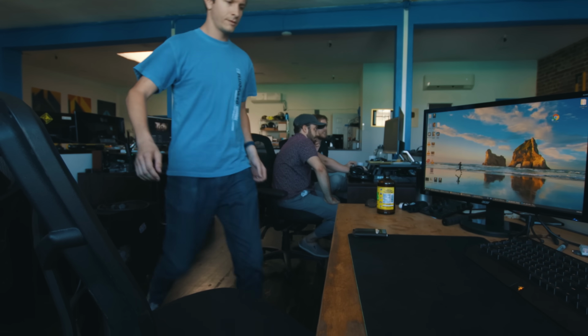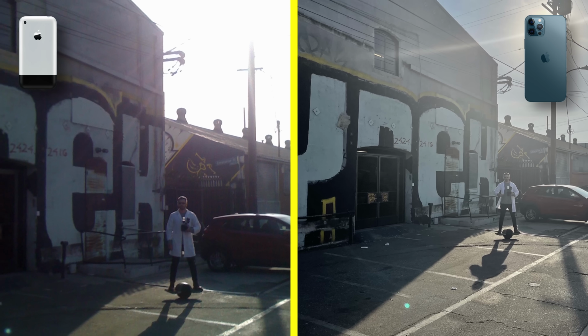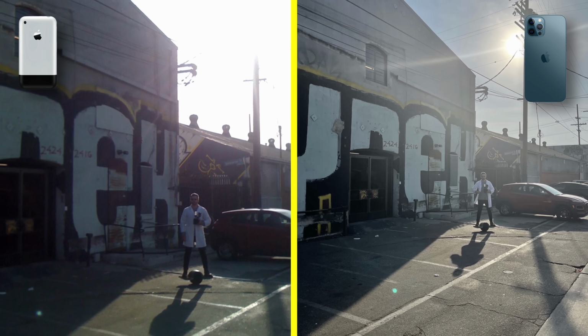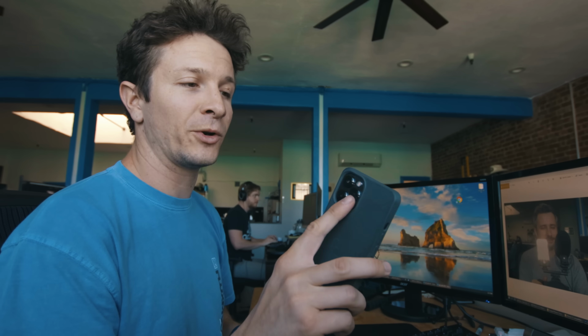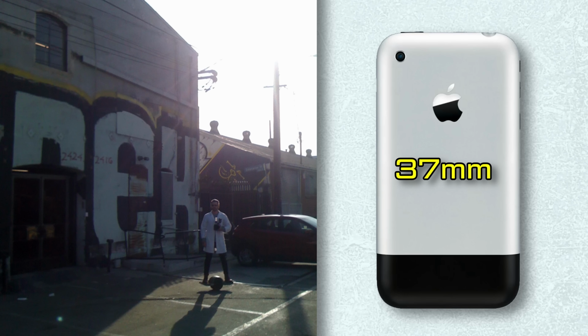Okay, so we've taken a few photos. I've managed to get them onto the computer. Surprisingly easy to get photos off the original iPhone. I was led to believe that was gonna be very hard. First things first, what I'm noticing is that there's a huge field of view difference between these two phones. The main camera here shoots at around 24 millimeters. This guy shoots at around 37 millimeters, equivalent.